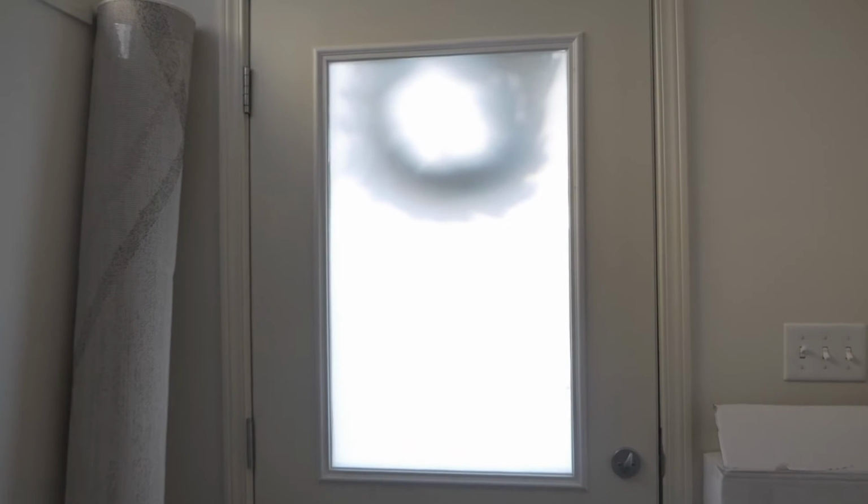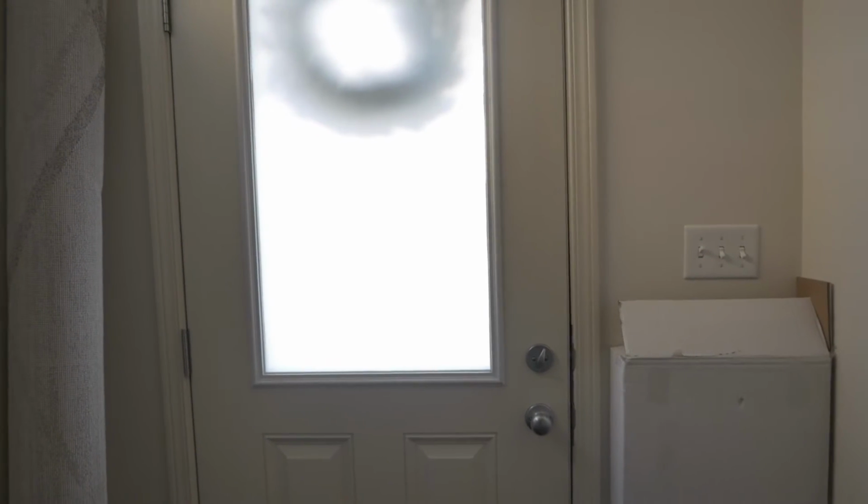You can see the shadow of our wreath. I don't want to show you the wreath just yet because I need to adjust the hook. It sat well with our fall wreath, but when I put this winter wreath up, it just looks so off. So I have to adjust the hook.